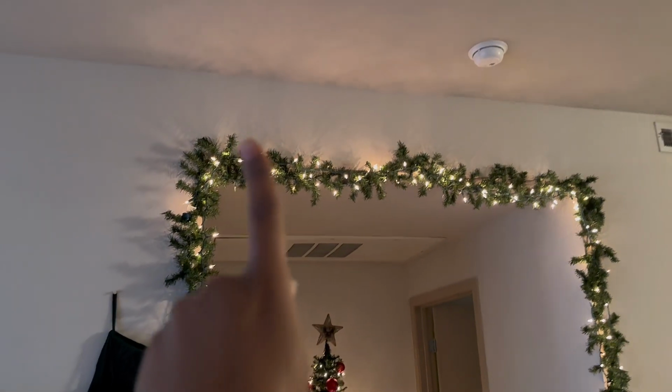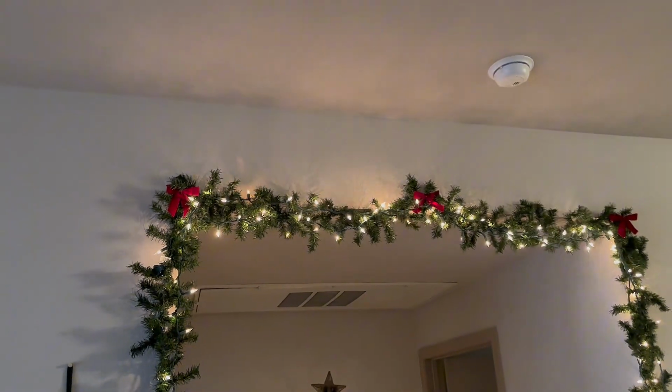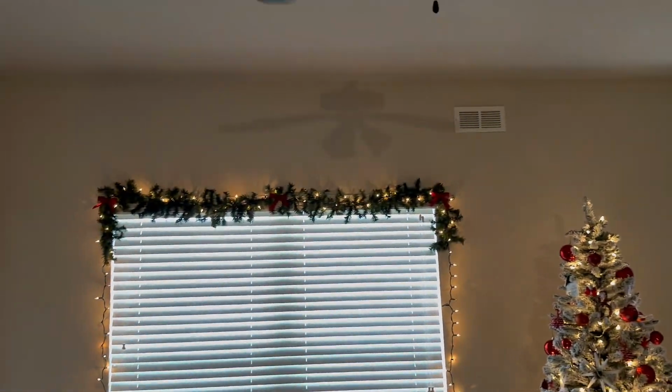So I'm gonna put some bows at the very top. Okay, I put the bows up there. It looks so good. Even just the three at the top. The bows definitely add something that I was missing, so I like it.